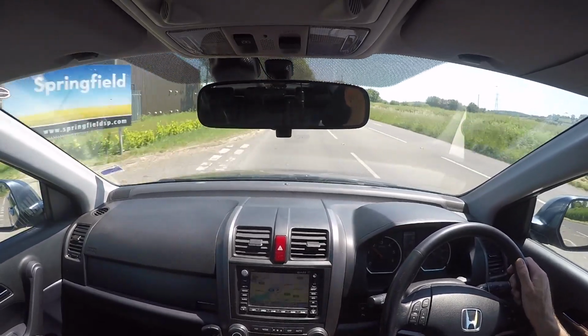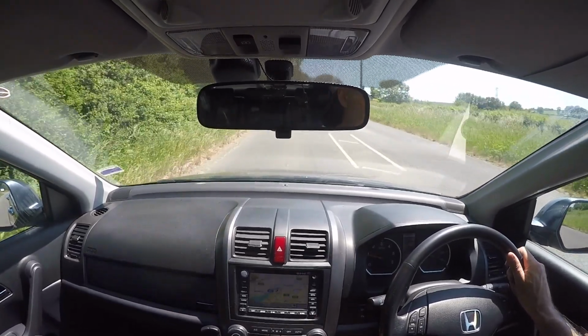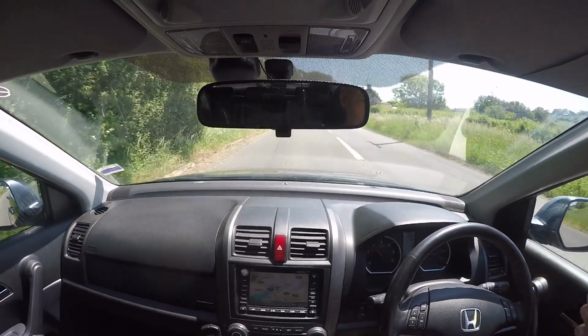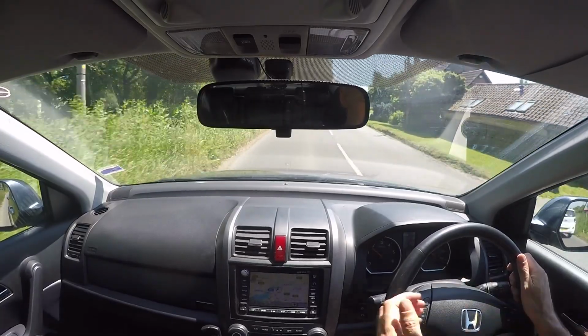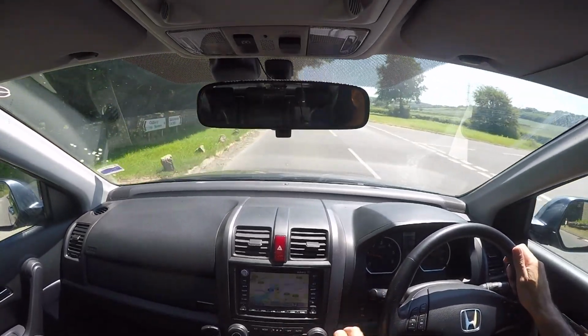Brakes on the car, make sure no one's directly behind me. Good shove. It's a nice solid brake pedal on the vehicle. What I'm looking for is that when you hit the brakes, you get a good bite, which it does, but also that you don't get any kind of vibrations or pulsing coming back through the brake pedal, and there's nothing that shows itself there.